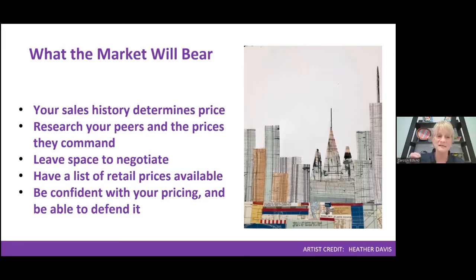Your sales history is pretty much going to be the way that you determine your current prices if you are an artist who has experience in the marketplace and you've got a lot of sales under your belt. So that you know, for this item over here, I know that I can charge $500 for it because I can get that amount on a regular basis.